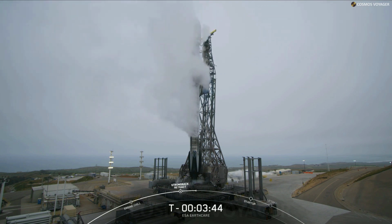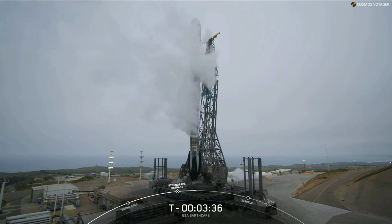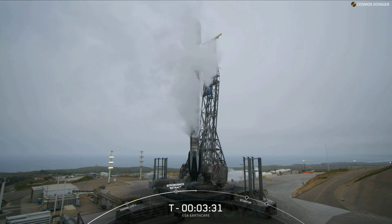The TE is also equipped with umbilicals, or flexible lines, that are used to route the vehicle's fluids, power, and telemetry from the ground systems to the rocket and payload until Falcon 9 switches to internal power and clears the pad. And as you can see on your screen there, the strong back is retracting away from the vehicle.